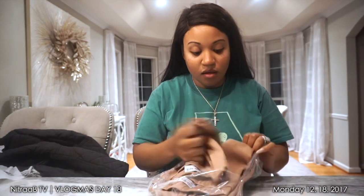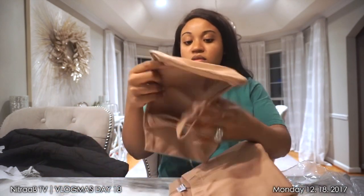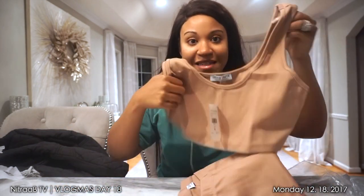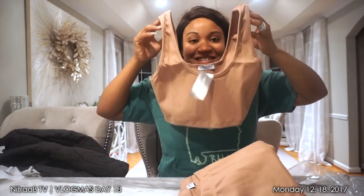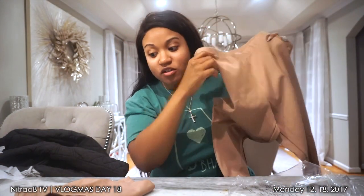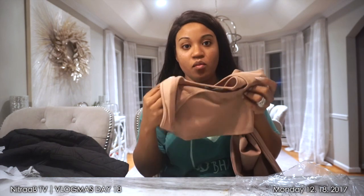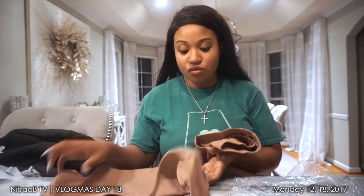And then I got another two-piece. Ooh, geez, okay. He was feeling a little risque. Okay, this is pretty much like a sports bra. And then here's the bottom. This is just probably something I'll throw on around the house. Or if I were to wear something like this, I would wear like a jean jacket on top. I really want a jean jacket with the pearls on it because I think that is so cute.